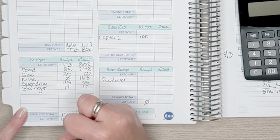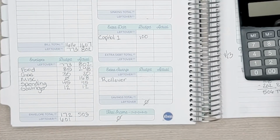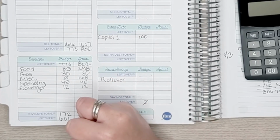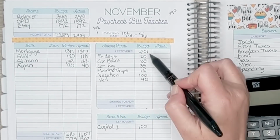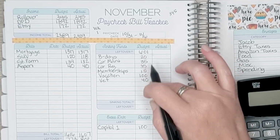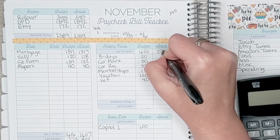So that's 503. I'm just going to double check that. 503. Okay, so 802 minus 503. That is $299. Okay, so coming up here to our cash envelopes, these amounts are correct. This is how much I ended up putting in the envelopes because I filled this in as I was doing it. So I know that that is exactly correct. So we have $299 that we're rolling over.